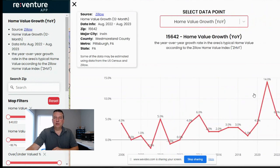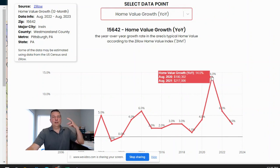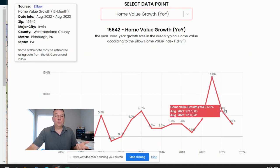So we're going to bring this up a little bit closer, and we'll see that again we had COVID, and then we had this rapid increase in values due to the interest rates as well as inflation. Those two things have caused a very rapid increase. We went from a 190 home value growth in August of 2020 to 217 in 2021. Then we were up to 230 by August of 2022.